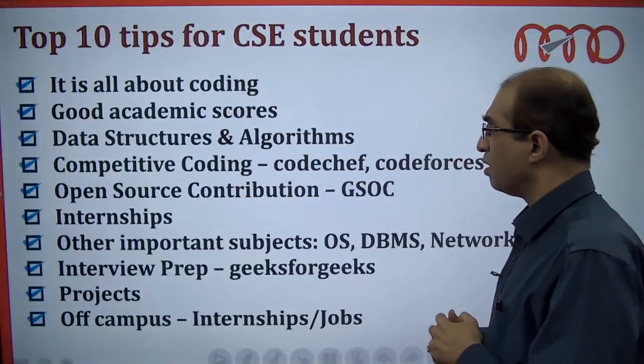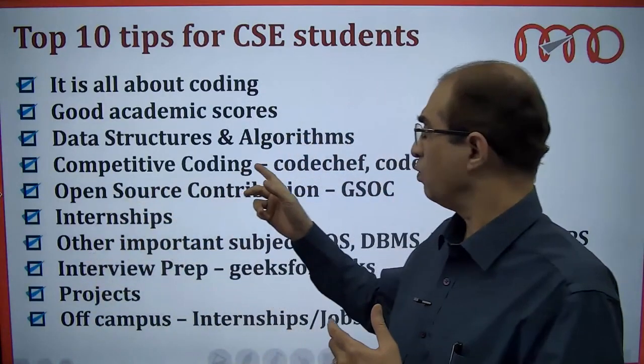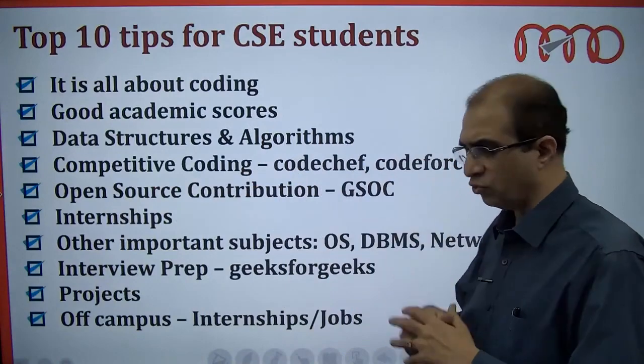Third is competitive coding. Now, competitive coding means there is a lot of scope for you to participate in coding contests. This could be in hackathons in your campus, or there are a lot of platforms like what I mentioned here, CodeChef and CodeForces, and there are a number of those platforms. So you can start participating in these coding competitions right from first year. But okay, first year may be an overkill, so you can get into it from the second year onwards.